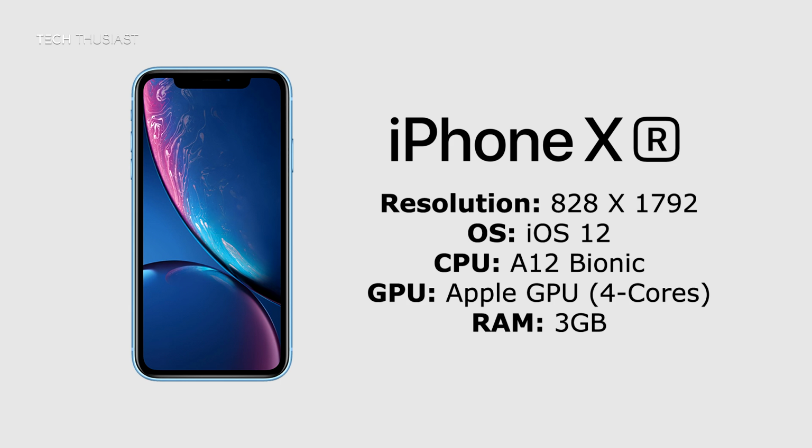Up first is the iPhone XR. It has a Retina HD LCD display. It's on the latest version of iOS 12. It has the newest A12 Bionic CPU and in-house Apple GPU and 3GB of RAM.